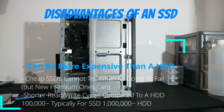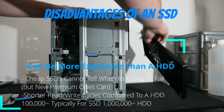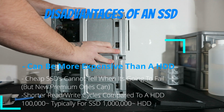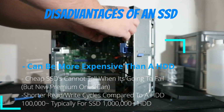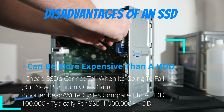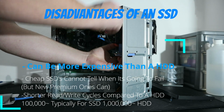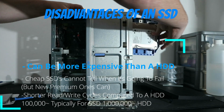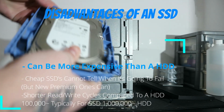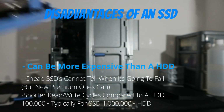Now there are some cons. For example, SSDs are generally more expensive. However, through the past years we have seen that SSDs have become more affordable. There is also another thing, which is that you cannot really tell when an SSD is going to fail. Newer model SSDs that are more premium do have features in them which can tell you when they're going to fail, but compared to a hard drive, where you can see symptoms when it's failing, SSDs just die just like that. Another thing that's common is that SSDs have general read-write cycles of 100,000 compared to what a hard drive has, which is normally over 1 million, so that's another thing to look out for.